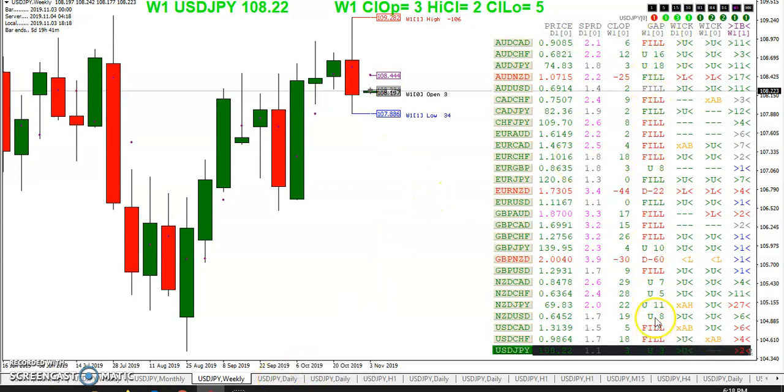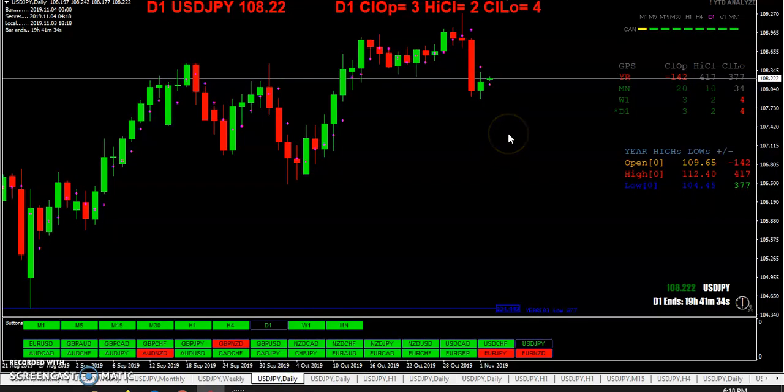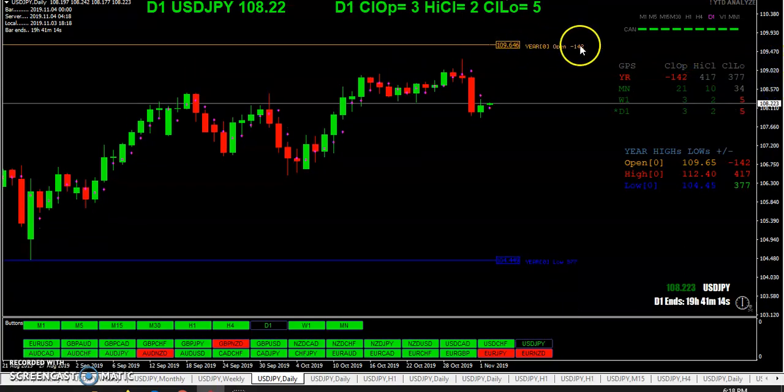But take a look here. These are the pairs that haven't filled the gap. These are opportunities. Now I know this is the, it's easier to see here. That's definitely the previous week's midpoint. So for the year, we're 142 pips below the yearly open. For the month, we're up 21 pips, and for the week and day, we're up a total of 3 pips at the moment. Not much range, you can see that.